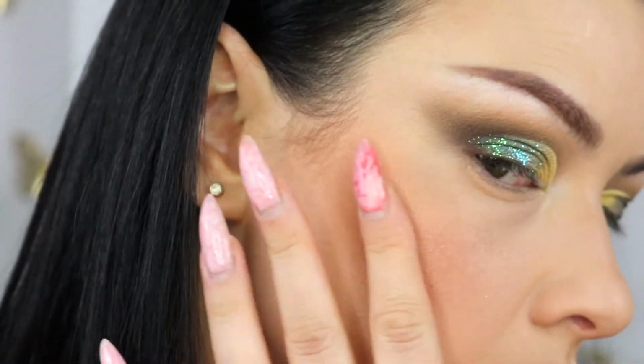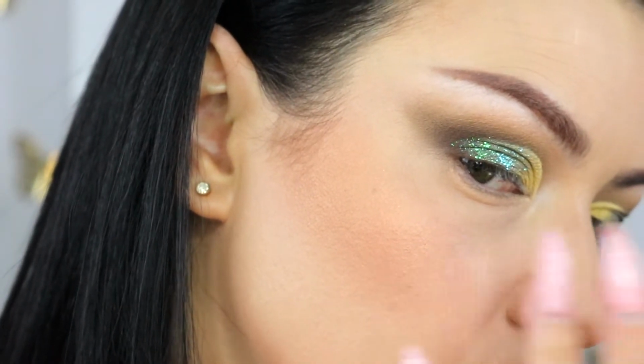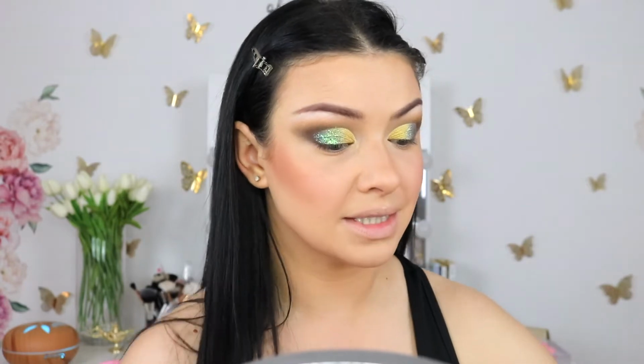Like, you see? And I have some glitters from my eyelids. The complexion glows with natural looking radiance. Yeah, but I feel like now I have way too much shimmers on my face. Anyway, let's go with the actual blush.